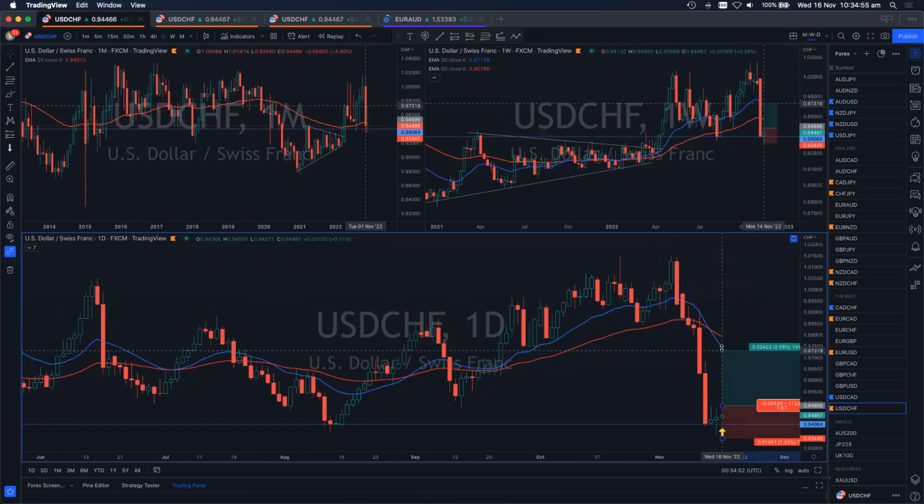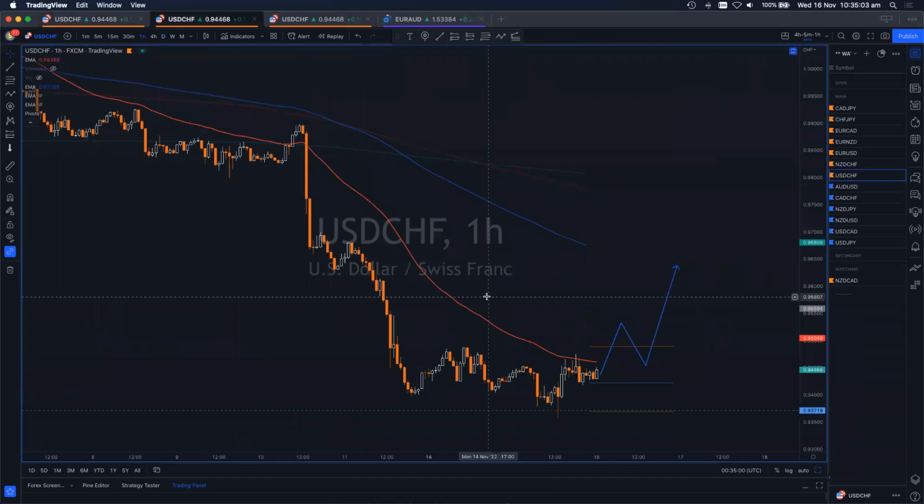1.57. Daily 50, 1.79. That looks okay. Might be a quick pullback. Or you could always take this as an SBO. Trend line. Can't really see a trend line. So we'll take it as a break of the 1 hour 50. Nice little SBO.